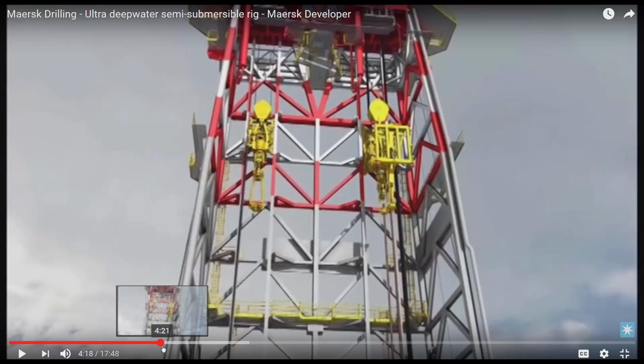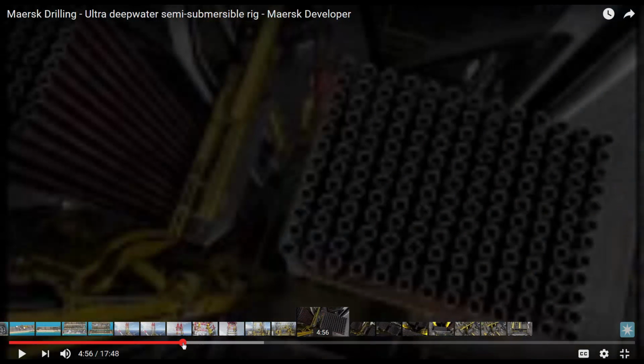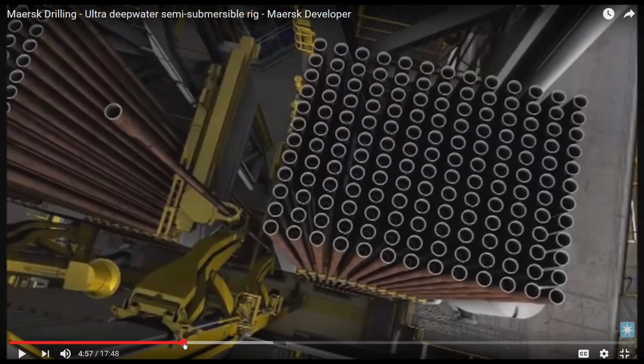And well, what's important here is that you see the blowout preventer, or BOP, the way they staged the pipe here, mechanical, the robotics.